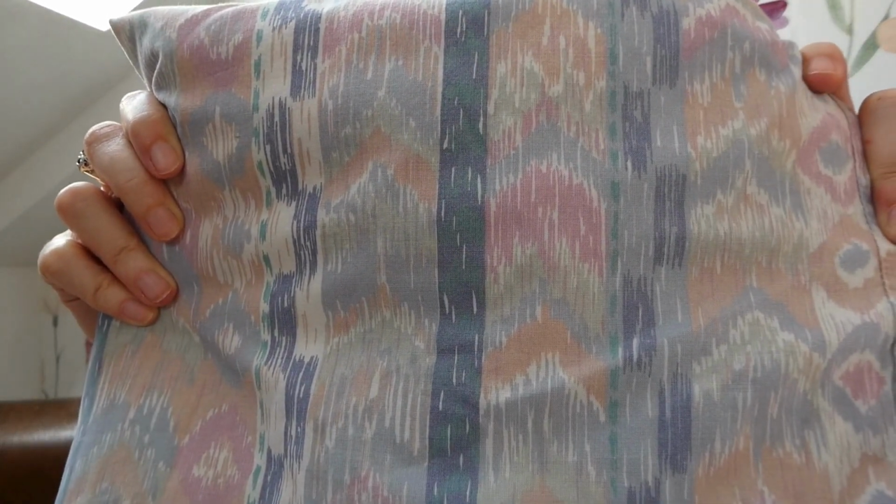So the next piece of fabric I'm going to show you is another duvet. I got this one actually in a local charity shop, and it's got this really cute, I really love the colours of it.